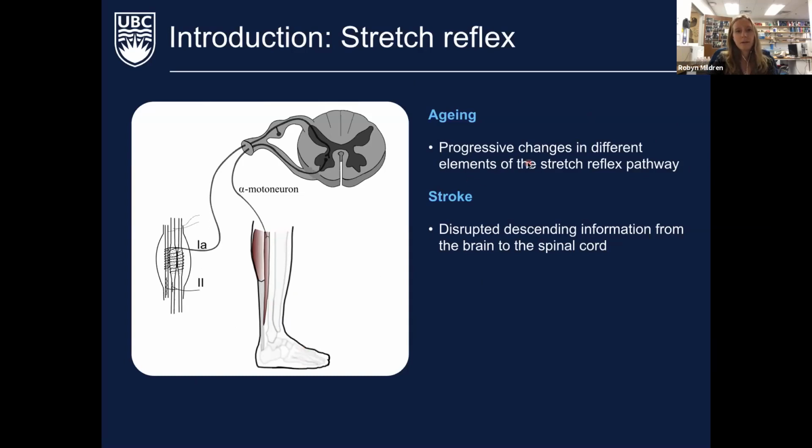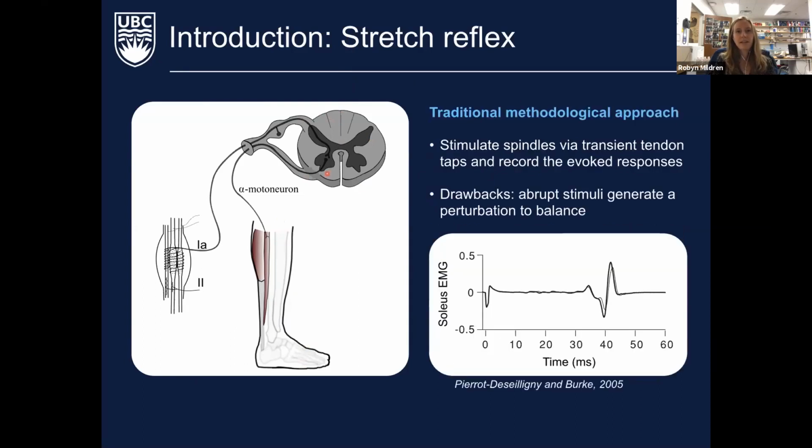So with aging, there can be progressive changes in different elements of the stretch reflex pathway. And following a stroke, there's a disruption of descending information sent from the brain to the spinal cord, and that primarily affects one side of the body. How this pathway is typically assessed is by applying a transient stimulus to the tendon to stretch the muscle, and then recording the evoked response around 40 milliseconds later. And I'm interested in studying this pathway during standing, so when this information is relevant to the control of balance. One of the drawbacks of this approach is that these abrupt stimuli generate a perturbation to balance.